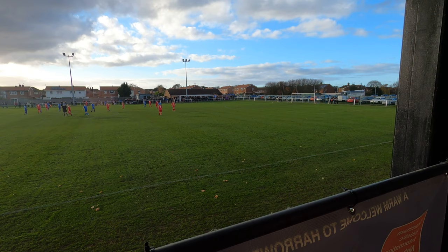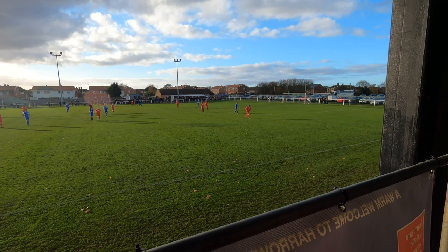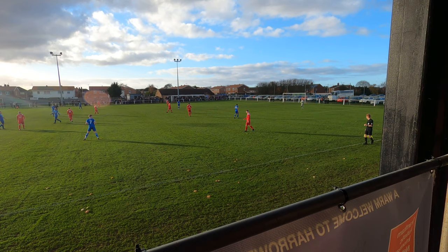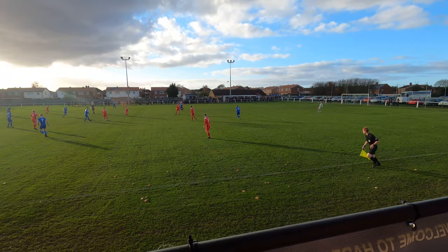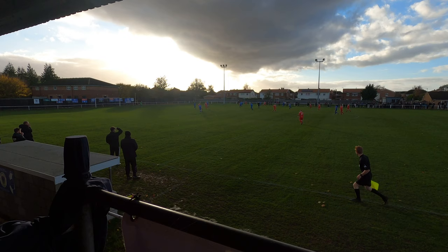We start with the goal kick here. Sorry about the sun if it gets in the lens and we get a bit of lens flare. What can you do, I guess? Hopefully the camera settings will be able to adjust to the lighting. It looks a bit dark on the pitch though, which is a little bit worrying.